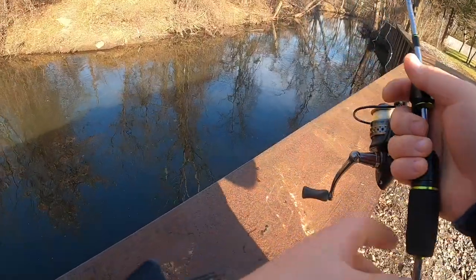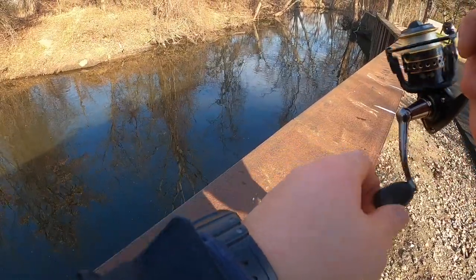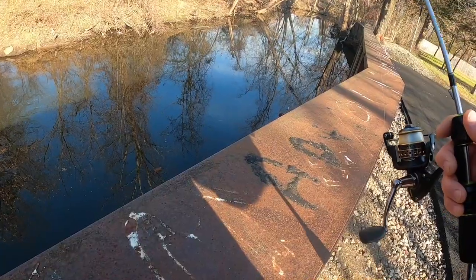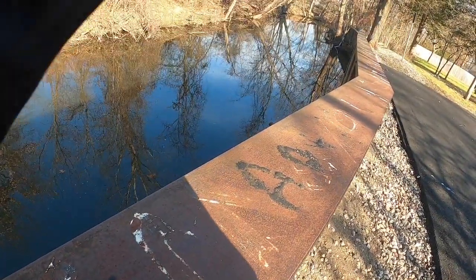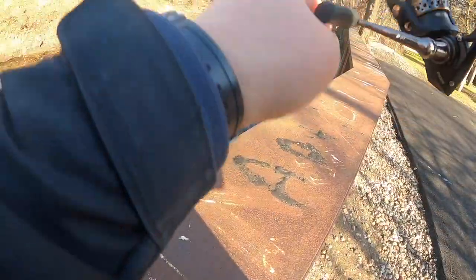So what I do, I just let it drop all the way to the bottom. And I jig it once in a while. And he just took off. There we go. Fish on, guys. Oh, I had another bite. Woohoo!